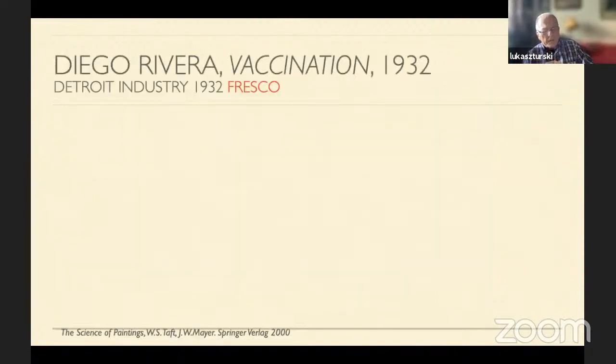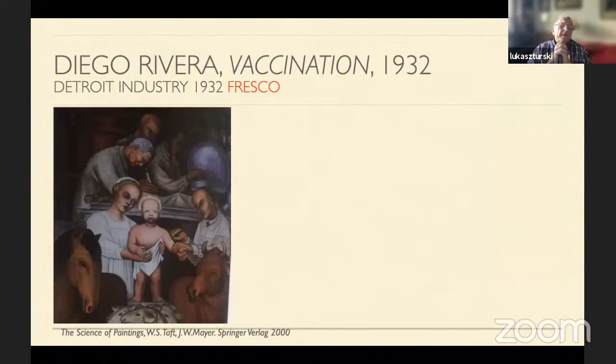What you see here is a famous fresco painting by Diego Rivera, which is called The Vaccination. I use that particular one because I think it's a proper time to include pro-vaccination propaganda in every possible place. This is a wall painting in the Detroit Industry series from 1932, and it's a colored fresco.